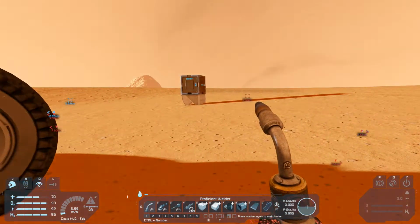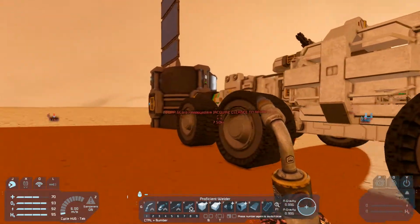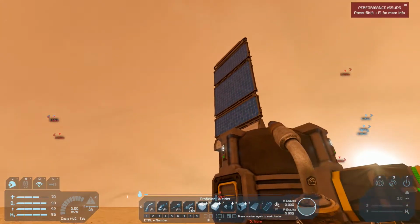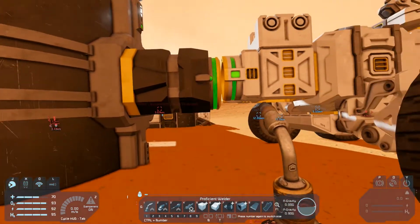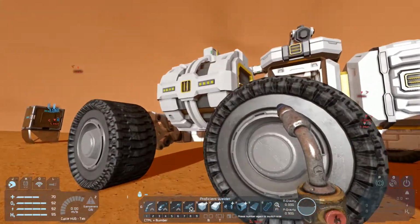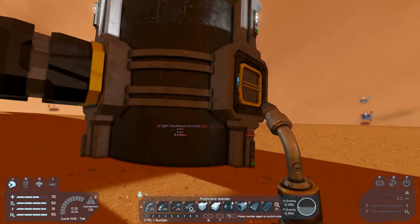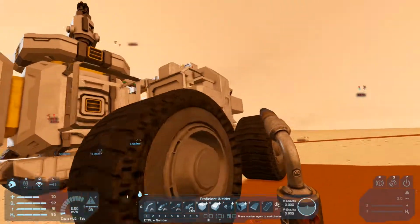So we have ground down the emergency base. We have docked up here. I did have to move the solar panel so that we could get power to this thing long enough to dock it up. And we have set this to stockpile. Looks like we have a little bit left in here, so I'm going to go ahead and finish the other tank. We have already piped it in.